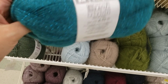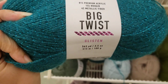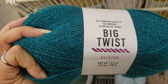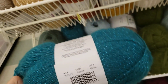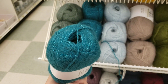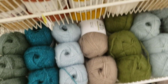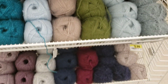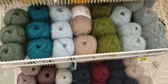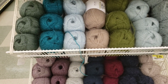This is one of the glitters, the glistens, sorry, Big Twist Glisten, which is 81% acrylic, 15% mohair, and then 4% metallic fiber in the color Peacock. That's so pretty. It's a little bit darker in real life than my camera is showing, but oh my gosh, that's beautiful. All right, so we'll see what comes home with me, but I'm gonna go check out these cakes that David found and see if he's come through, and I will check back in with y'all in a bit.